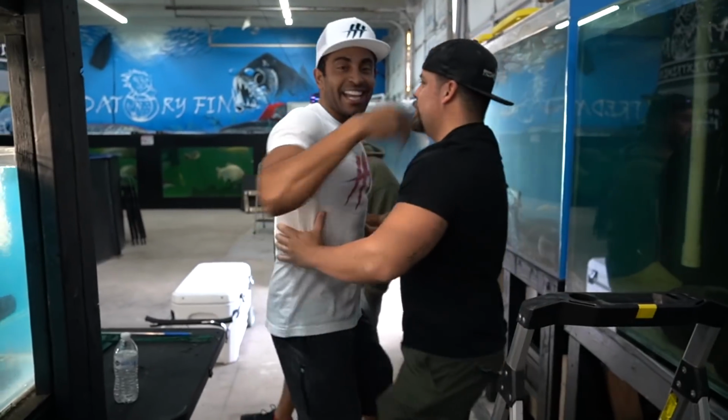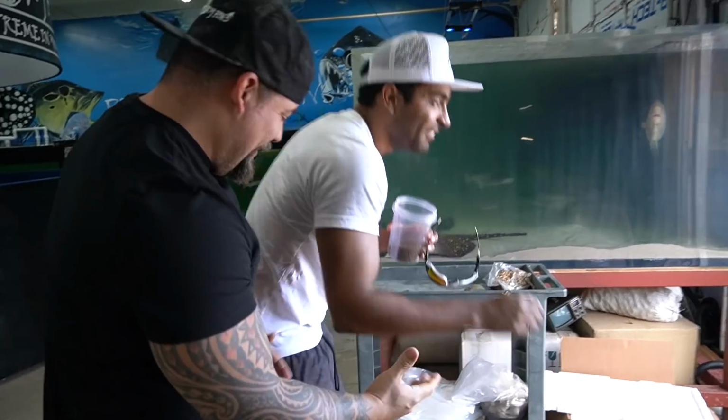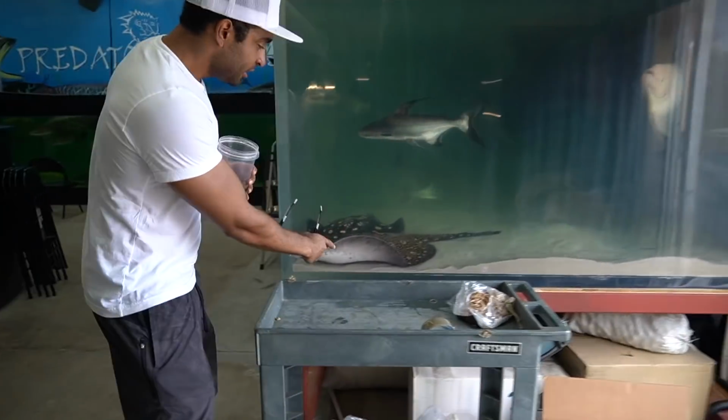This is my best friend. And he looks really cool. And turn around really quick, and he has a thick neck. But anyway, look at this, guys. Look at the size of this stingray.